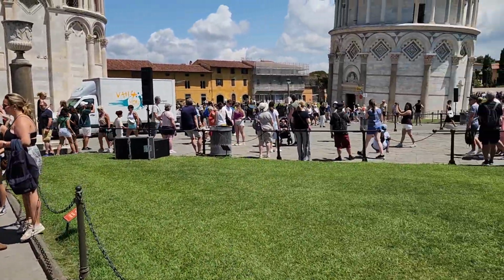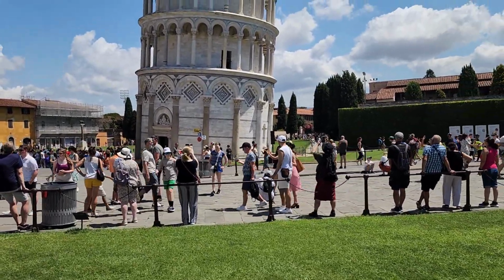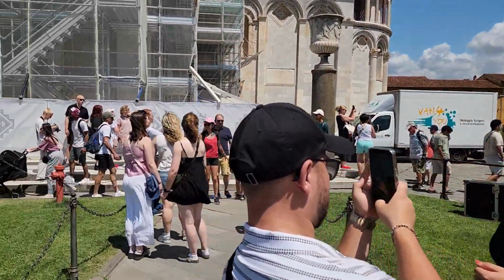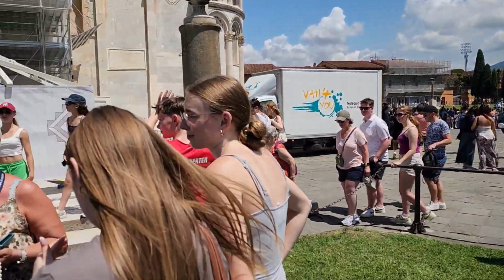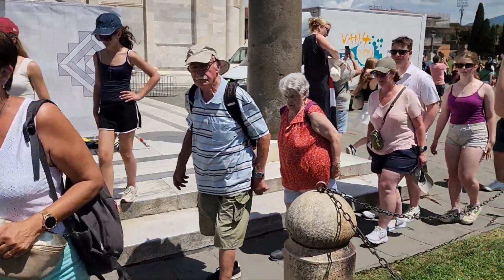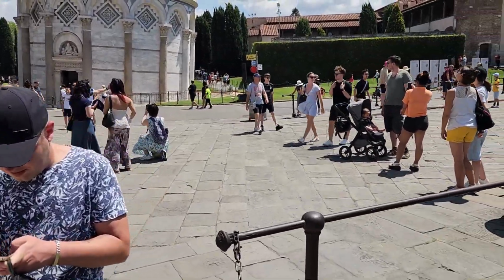But yeah, I don't know. For me, it's just too touristic. I think the best thing to do would be to get here super early, take your snaps and leave. But right now it's just before noon, so it's pretty crazy. On a Saturday, this place is rammed, and yeah, already it feels a bit like a cattle market. Let's see if we can get a little bit closer.